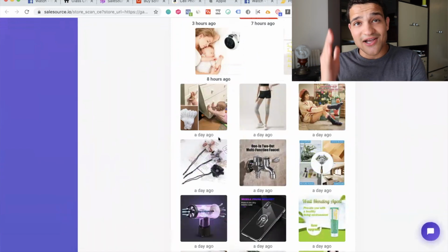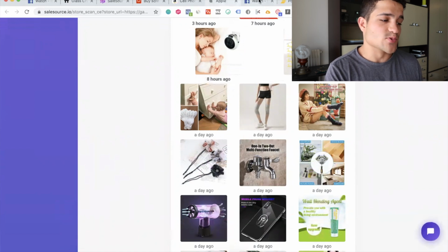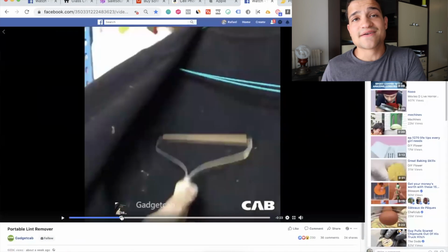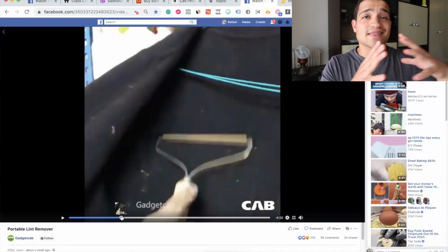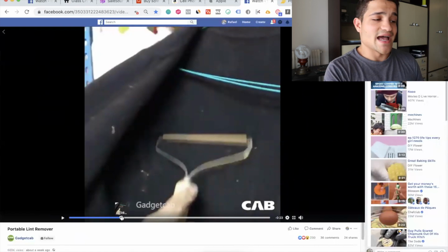They're constantly testing, constantly doing more and more Facebook ad tests, and this is one of the ones that is doing the best for them right now. So I think it's going to be massive. They're testing it very well. When you see a successful store, they have a lot of products, they're uploading a lot of products. Now they have a new one that's doing well. That's an untapped one that you can take advantage of.